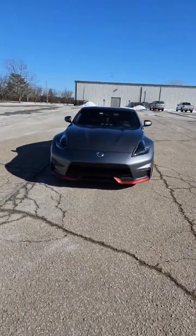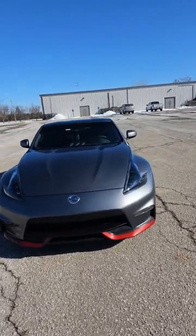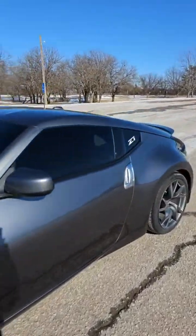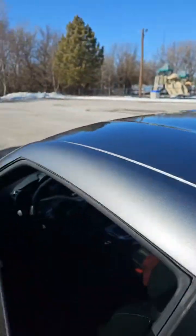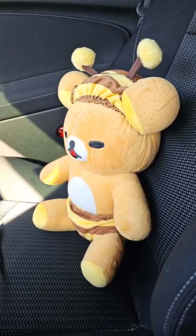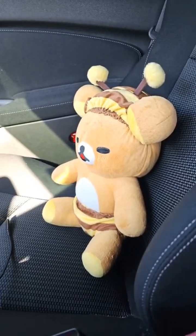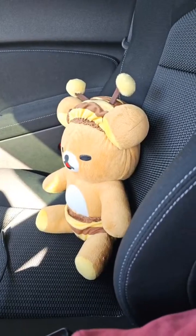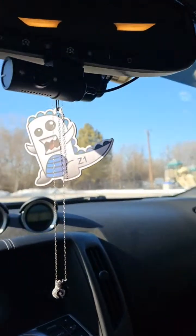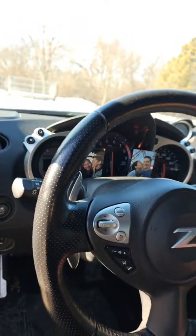Basically this is what the car looks like. As far as inside goes, I haven't really done anything. Just the push start button, with the GTR start button and the Nismo red ring. And then this right here, if you guys know anything about Japanese culture, this is Rilakkuma. So he kind of chills with me, kind of rides with me. If my fiance is watching, he's out of the seatbelt right now, but he was on the seatbelt earlier, so don't worry. I got the little Zyno up here, and my fiance got me that necklace, which I really love, and a couple photos of us I keep on the dash.